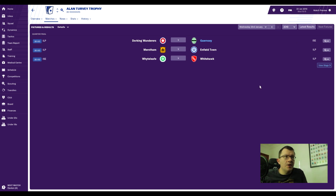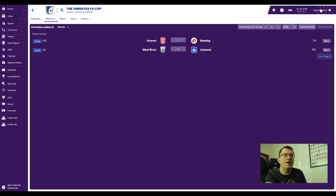So today's game, you can see we're away to Dorking Wanderers in the quarterfinal of the Alan Turvey. Some really good teams left in it, but Whiteleaf are also in the quarterfinals and they're against Whitehawk, who have played at a high level relatively recently. So looking like this could be a very interesting game.